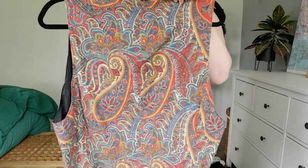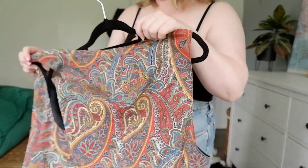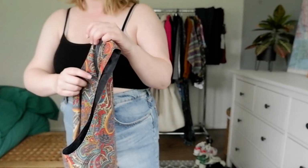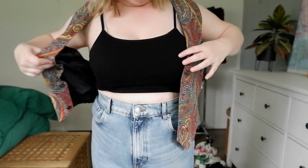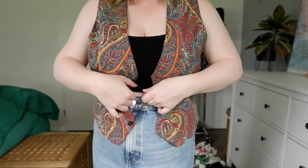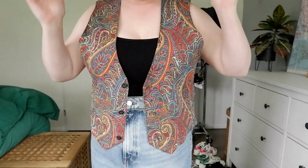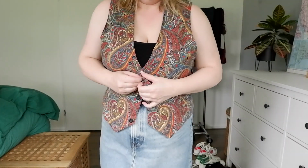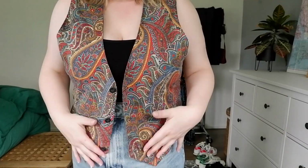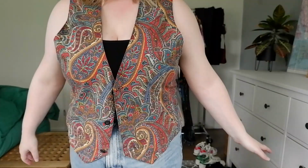Do you see that fun print? Yeah, so we're now getting to the vintage finds. Like I mentioned, I only went to one vintage kilo sale because they're now traveling around the Netherlands, so they're not always in my hometown. But this fun paisley print gilet, how could we say no to that? You can just throw it over things, and this one actually, I believe I can close it if there's not a bulky zipper here. I can actually close it as well.